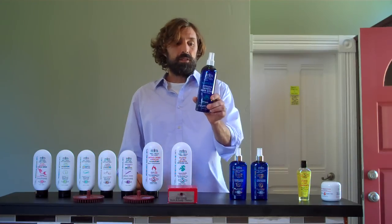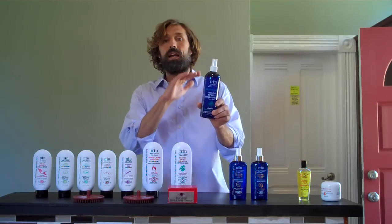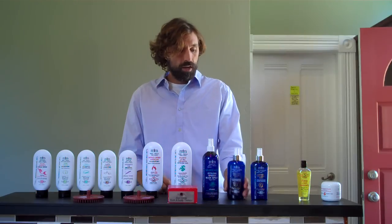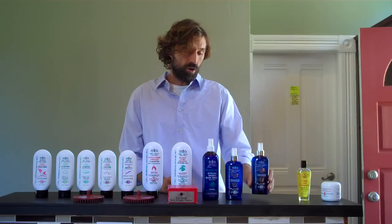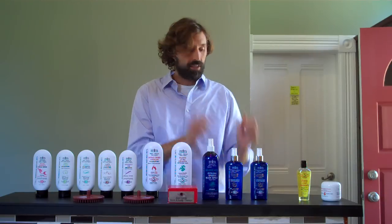Not with this stuff. This is all pure water, aloe vera, and just herbs and essential oils, okay? And it works, because I've tried it. This is a conditioning moisturizer, and this is a conditioning moisturizer which produces volume. Again, water, herbs, and essential oils.